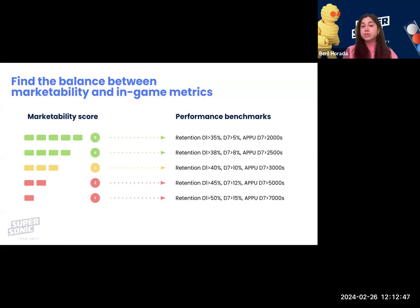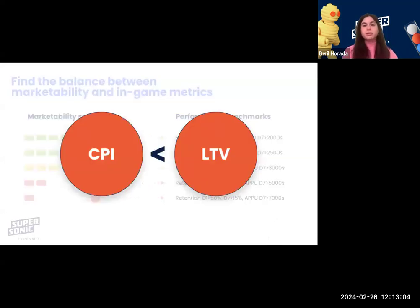This is also for your side. This is when you need to know what to expect and what to aim for from your game, and how to move forward. So it's definitely a helpful graph to know how to move forward with your game. And the breakdowns are really helpful by Supersonic with the marketability score, and really make things easy to comprehend from the beginning, which starts from the initial testing phase.